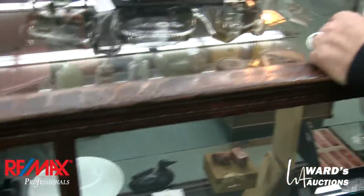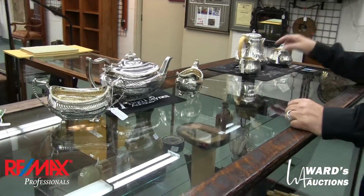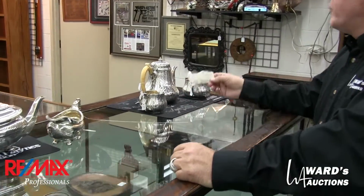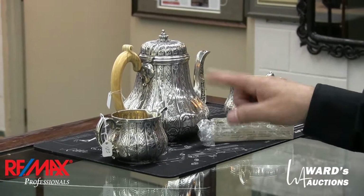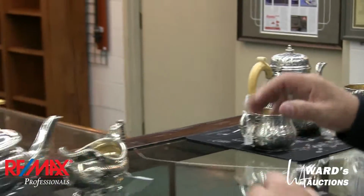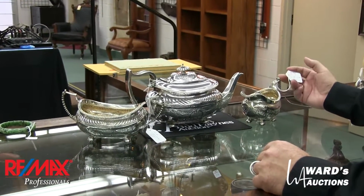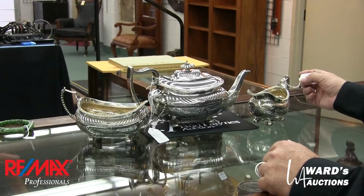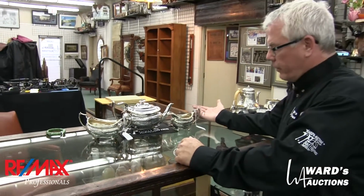You've got two very nice old sterling tea sets. They're both London. This one might be different years, but the one tag here I did see was 1838. I don't remember if that's all three pieces or just one of them, but again, you'll see some of that detail in the catalog. This one is 1815 in British sterling in London as well. Take a look at that. That's just a wonderful design.